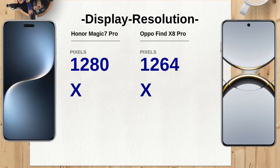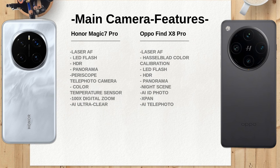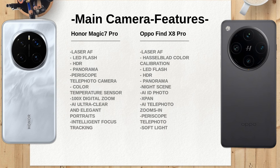The Snapdragon's architecture is known for its efficiency and performance, which can offer a smoother experience in demanding applications and gaming. The Honor Magic 7 Pro houses a 5850 mAh battery compared to the 5910 mAh in the Oppo Find X8 Pro. The larger battery in the Oppo may provide slightly longer usage times, especially for heavy users who rely on their devices throughout the day.